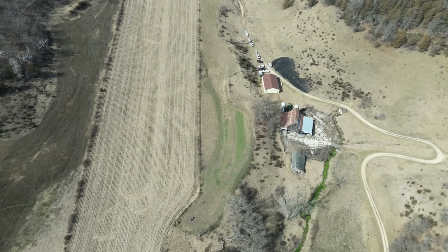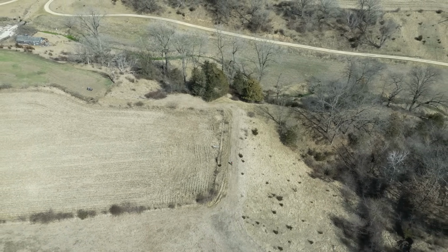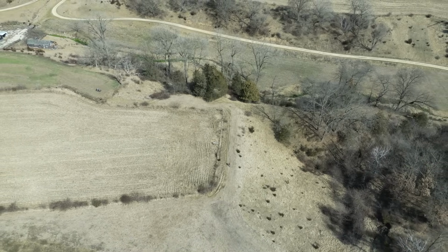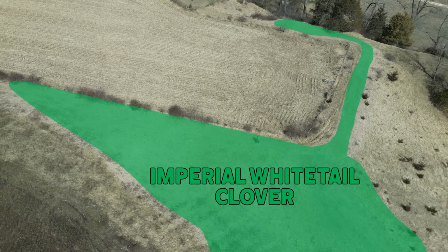Then straight ahead of us, starting about 50 yards in front of the four-wheeler, there's an area with a levee, and then it drops off into like a little dip. That's going to be clover too. So that's another spot that's going to be the imperial whitetail clover.